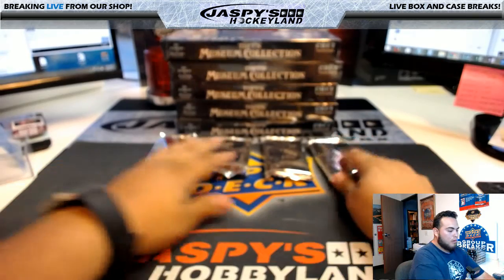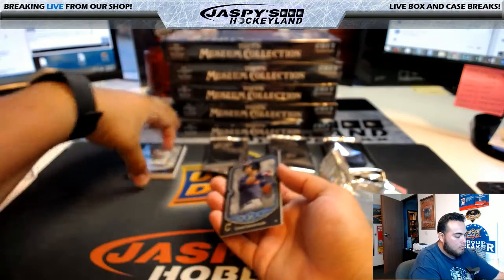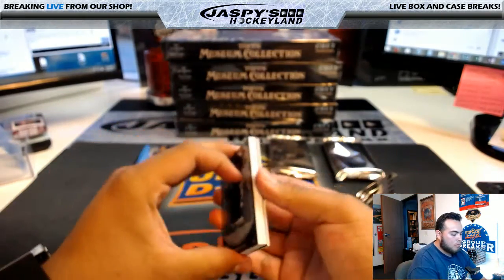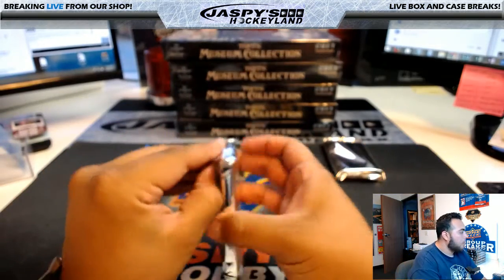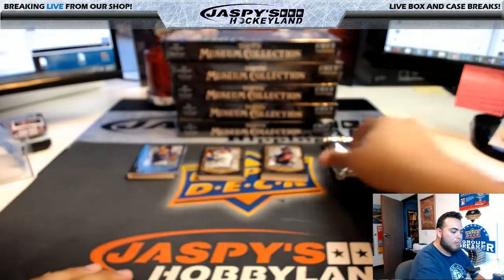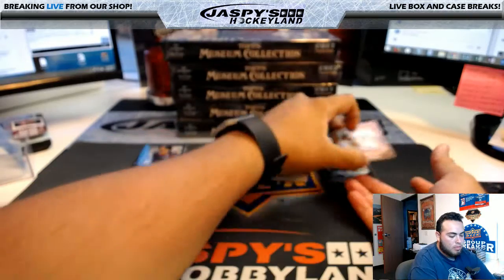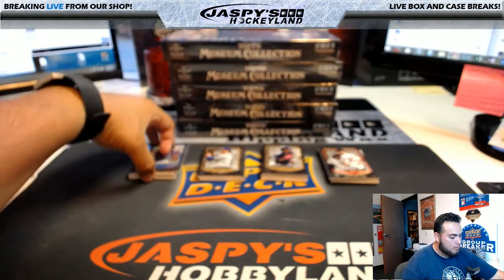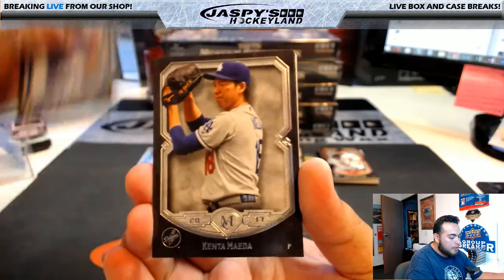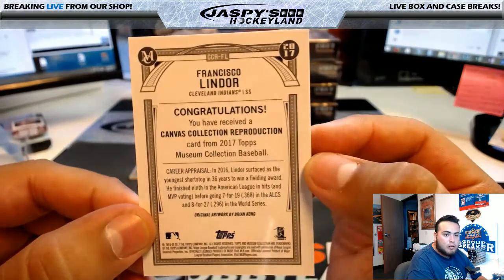I think we're good. All right. Alrighty. So, we got Edwin Encarnacion, 127 of 150. I'll put that in a penny sleeve and top loader right now. Right here, here's some of the base. Canvas collection. Francisco Lindor for the Indians.